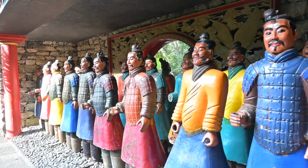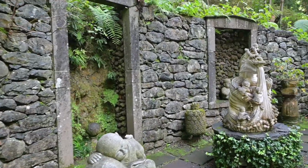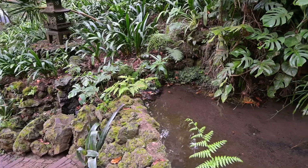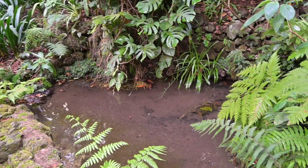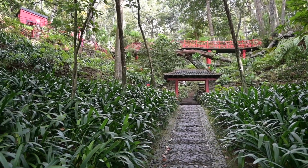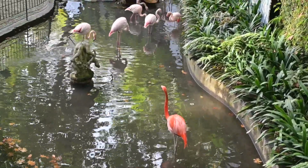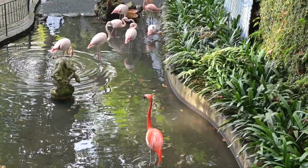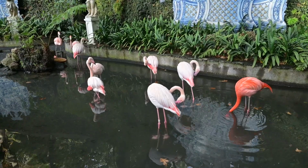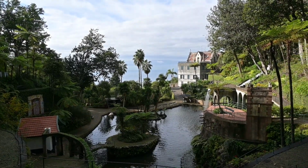Clearly this is the Asian section. We've got the terracotta warriors here. Hello there. Hello. I love flowers. You'd think there would be koi fish. There definitely should be some koi. We do have flamingos though. I guess that makes up for the lack of koi. Honestly, I wasn't expecting much from a botanical garden, but this is pretty impressive.